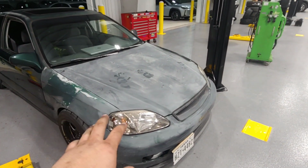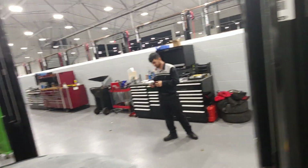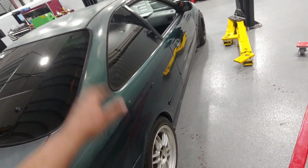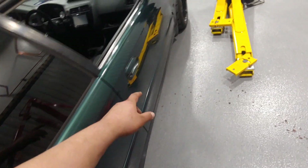So I've been going over the fenders, hood and bumper, and I got some help. He went over the trunk, a little bit of the quarter panels. We're just scuffing it all up with these scuff pads. Everything's pretty straight. The body's in good shape, but I do want to fix these little door dings. It's got tiny little dings in the door that I'm gonna take care of.